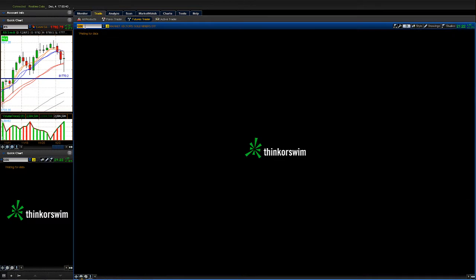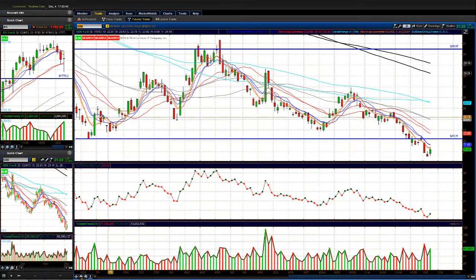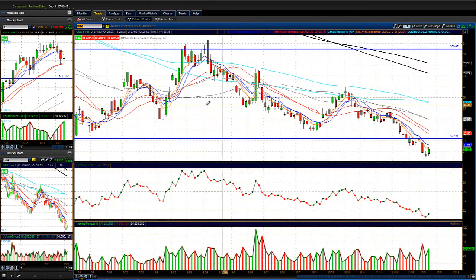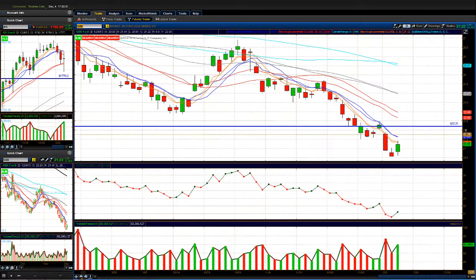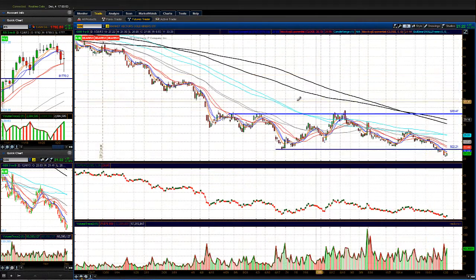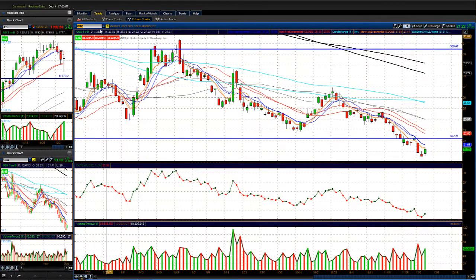the GDX. All right, we've been talking about the gold miners, watching the sector for a bounce for the past couple videos. They've been grinding lower, but we're still looking for a bounce in those names. Now I'm seeing a lot of people on Twitter start to talk about the gold miners as well, so I definitely want to keep an eye on these names.